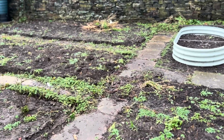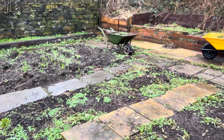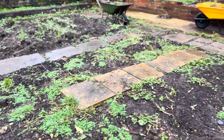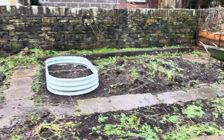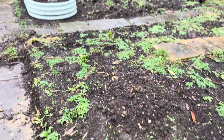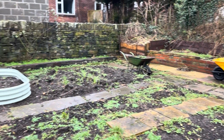I'm tempted, now I'm here actually, to remove that path as well. Although it's a decent path, that flag path there, this one in the middle of what was the brassica cages, I kind of just think that this would make a whole big area then, and then we could have the raised beds and the wood chip paths in between.